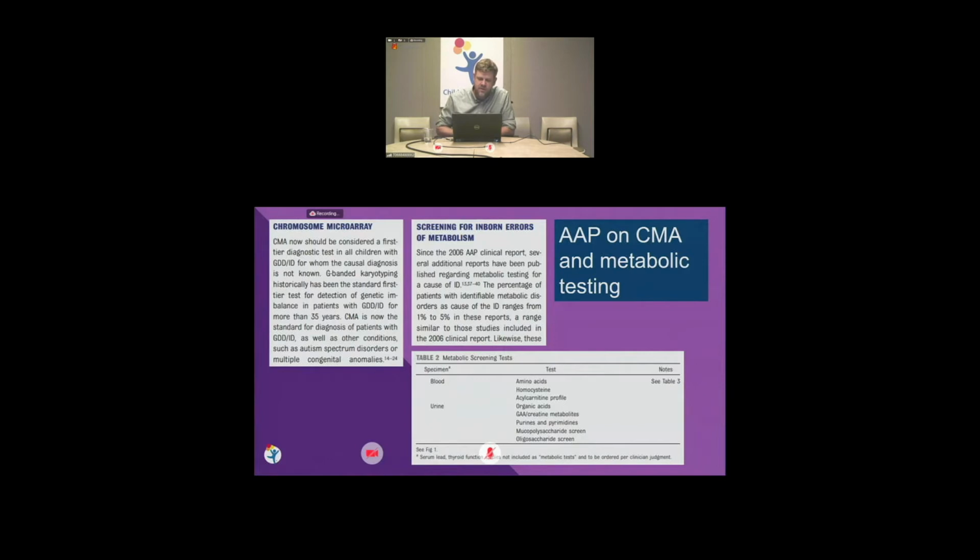So expanded newborn screening came about in most states in 2006, and in Colorado came about in 2006, of the dramatic expansion of newborn screening from a few targeted tests to a much broader assessment of the metabolism of the patient, and a significant increase in the number of different metabolic disorders that we were looking for. And as a result, my impression of the diagnostic yield of metabolic testing for patients with intellectual disability is that it has probably gone down in the era when we are identifying a significant number of those patients at birth.